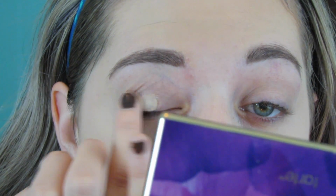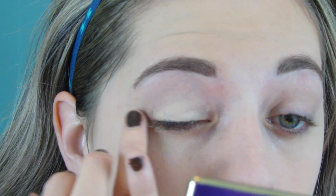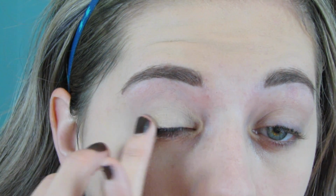My eyeshadow never stays as good without a color base. I don't know what it is, but I'm going to use MAC's Soft Ochre Paint Pot. And I just put this on the lid area and kind of blend it up. If I was using a different color base, I wouldn't blend it up.